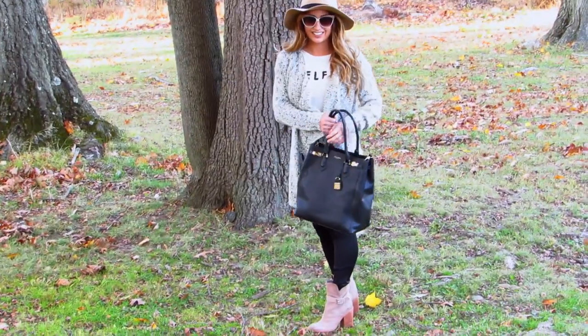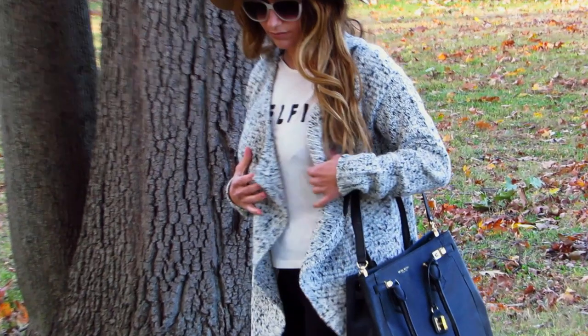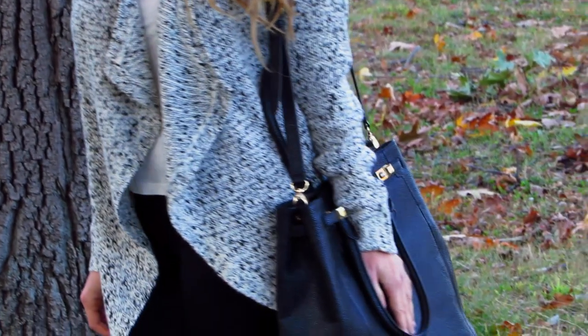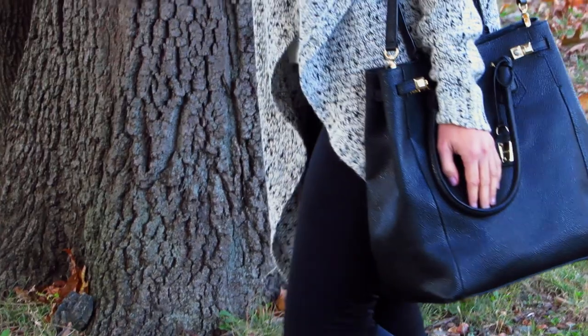Now I just took the necklace off so you can see that the shirt says selfie, and I made the strap a little bit longer just for another kind of style, and I really like the way that looks, and it's just easier to hold the bag that way anyways. I love this chunky sweater. It's perfect for fall and winter.